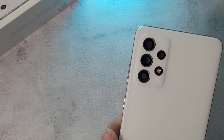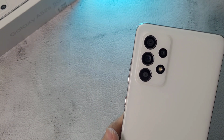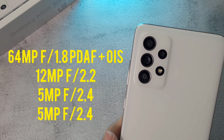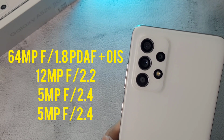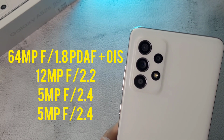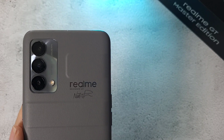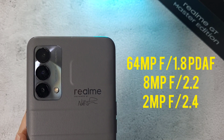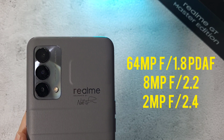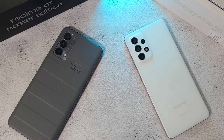Over here with the Samsung A52s 5G, it comes with a quad camera setup, starting with a 64 megapixel f1.8 sensor with OIS as well, a 12 megapixel ultra wide f2.2, a 5 megapixel macro shooter f2.4, and another 5 megapixel depth camera f2.4. With the Realme GT Master Edition, it comes with a triple camera setup, starting with a 64 megapixel f1.8 sensor, an 8 megapixel f2.2 ultra wide, and a 2 megapixel f2.4 macro shooter. Now let's check out some photos from both of these two phones.